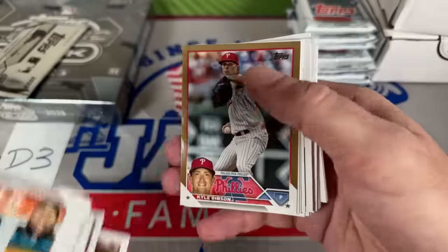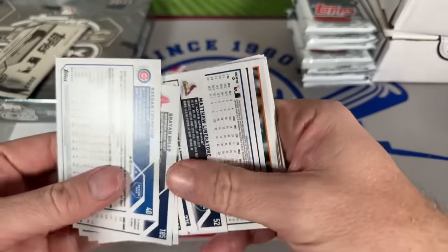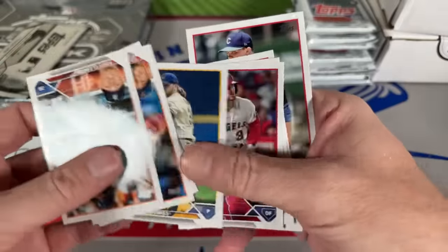Let's see what we've got coming up in this next one. Here's a gold Kyle Gibson. Just about done with this Series 1 box.